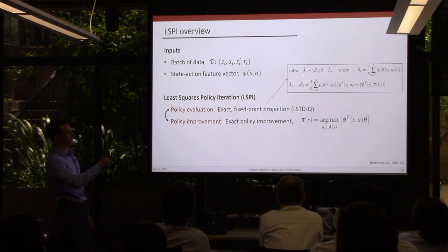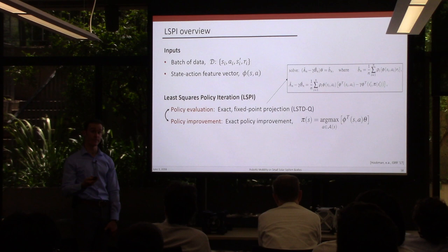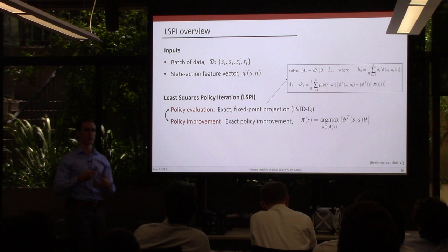But don't ignore all of this. Really, what you're looking at here is just a least squares problem. So every iteration here, you're essentially solving a big weighted least squares problem. So it's very efficient. It's a very efficient use of data as well, as opposed to, for example, deep learning methods, which are notoriously data inefficient.